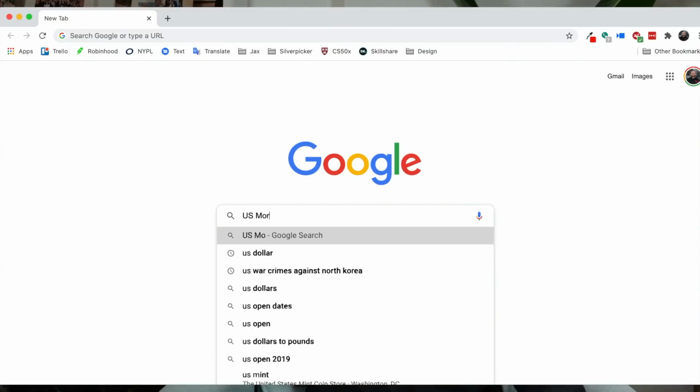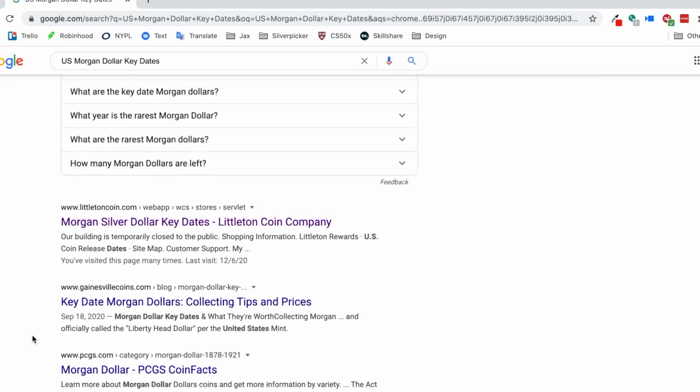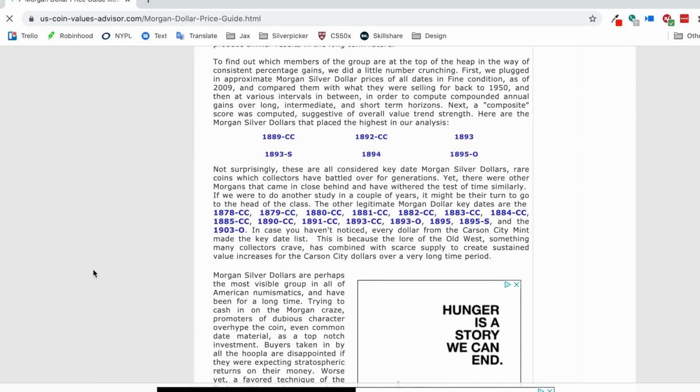Honestly, the easiest way to determine whether or not you have a key date is to simply go into Google, type in the country, the type of coin, and the words key dates or varieties, and hit enter. For example, if I type in US Morgan Silver Dollar key dates, I will get a plethora of resources listing all the different key dates. So if I click on this one, I can look through and see if any of the ones that I have are winners.